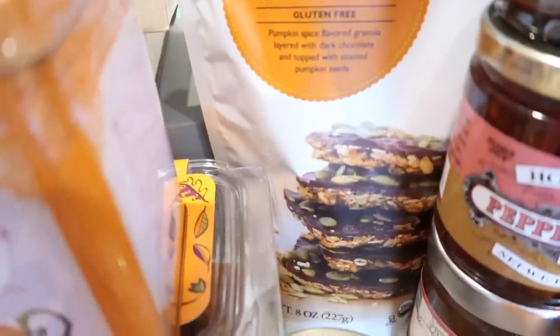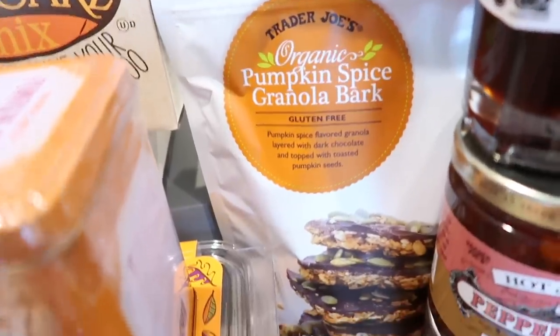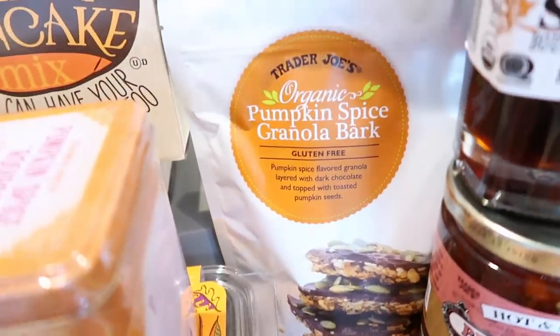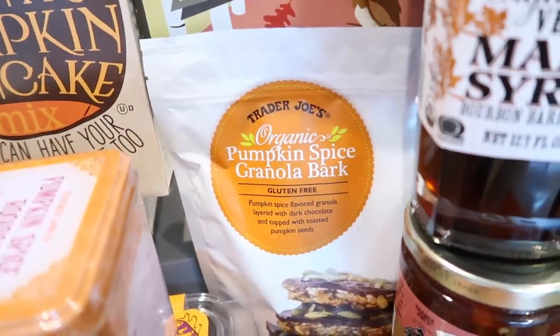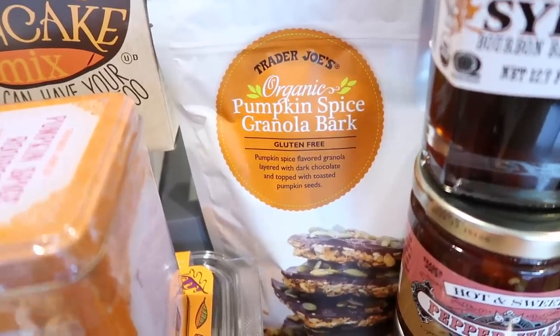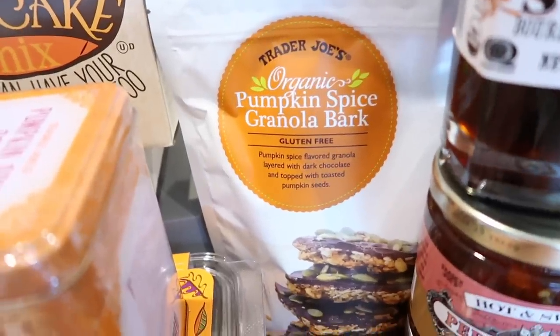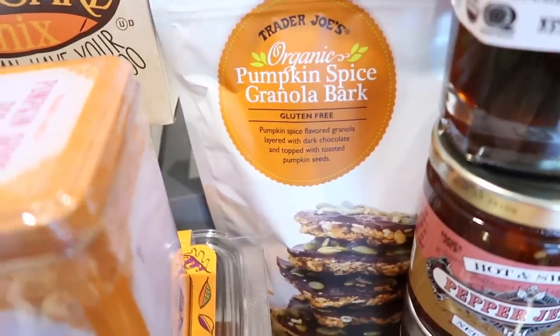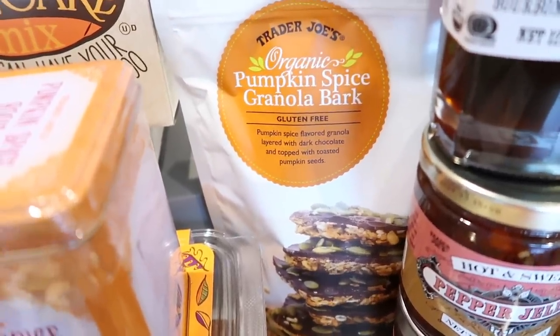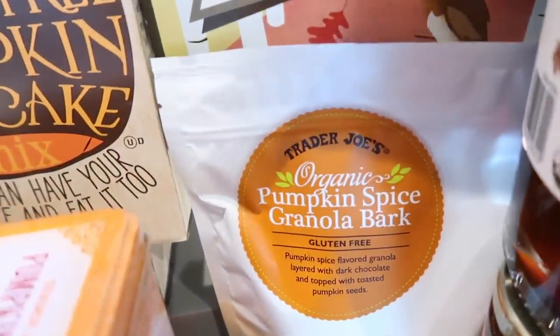So this is my least favorite product. I know some people absolutely love this. It's gluten-free, by the way. I personally just do not like it. And I had a customer yesterday come through my line, and she's like, "That pumpkin spice granola bark tasted like cardboard." And I was like, girl, I couldn't agree with you more. But I know there's people that love it, and that's just what's great about Trader Joe's. There's something for everyone. So if your taste buds are all about this, then that's great. But mine just do not agree with it.